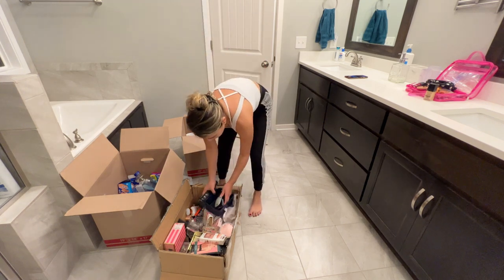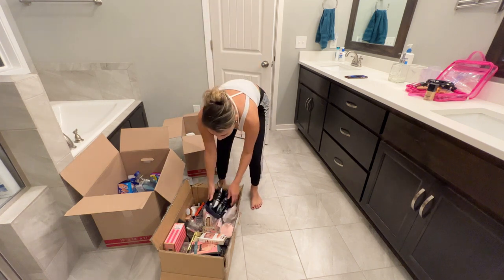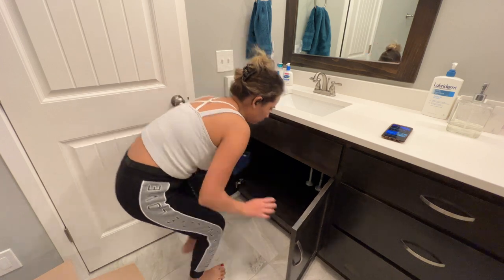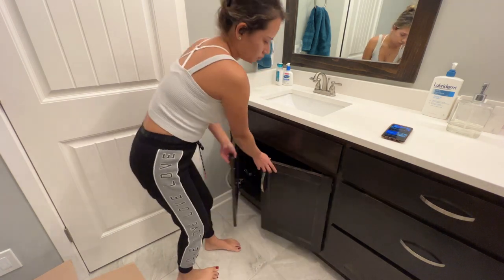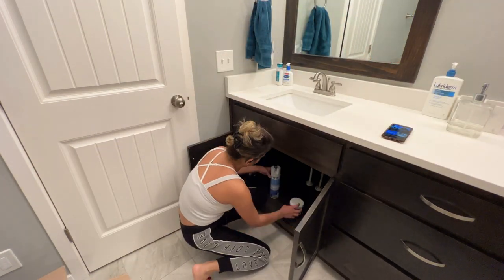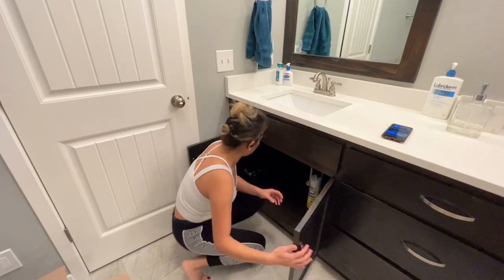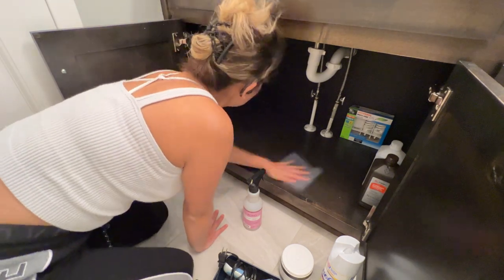And now let's move on to Maurice's under the sink side. Maurice doesn't have as much stuff as I do. I already organized his most frequently used daily products in the drawer, so I'm keeping in here his electric razors and electric shaver kits and machines and other products for the bathroom.